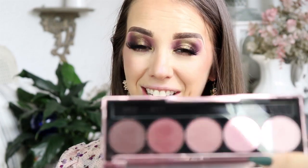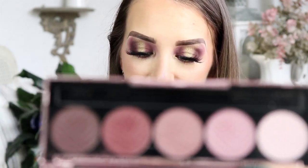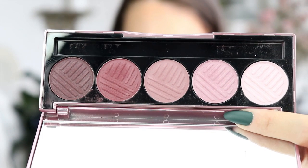So I did get Dose of Colors eyeshadow palette in Marvelous Mauves, and this is $32. And these colors, you guys, holy pigment. Let me just swatch a couple for you guys, like live, so you can actually see. I'm going to do this. Oh, they're so soft. Dose of Colors formula is incredible. If you guys haven't tried their Desi X Katie palette, that is the only one that I own, and I would highly recommend it. It's absolutely stunning.